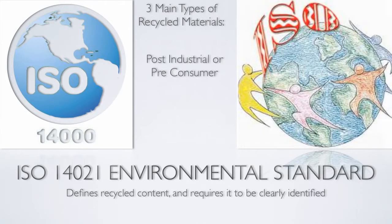The three main types of recycled materials are post-industrial or pre-consumer, post-consumer, and post-consumer fiber.